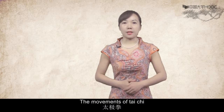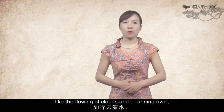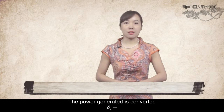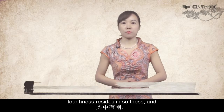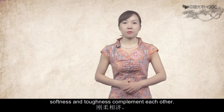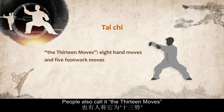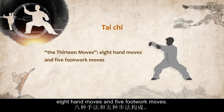The movements of Tai Chi are softly flowing without interruption, like the flowing of clouds and a running river. So it is also called mianquan, unbroken fist. The power generated is converted from the inner energy. Toughness resides in softness, and softness and toughness complement each other. People also call it the 13 moves because it is made up of 8 hand moves and 5 footwork moves.